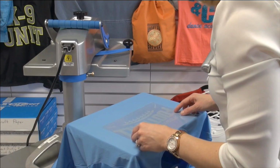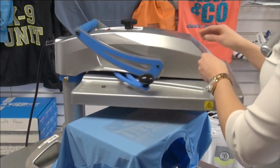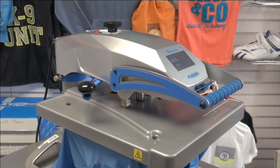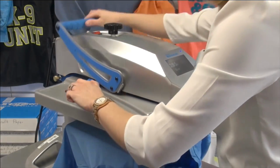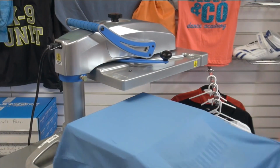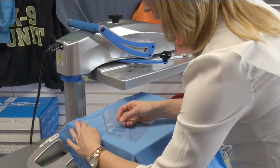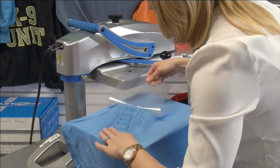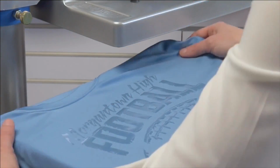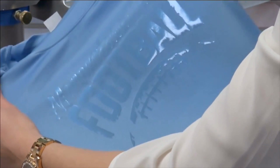Cad Cut Glaze has a low temperature application, which makes it perfect for personalizing performance wear just like this without scorching the fabric. We'll set it off to the side, let it cool completely, and then we'll peel it back. Since the material is completely cool to the touch, I'm going to go ahead and peel it back and create that tone-on-tone effect. With a soft, lightweight hand and high stretch and rebound, you'll be able to create high-end foil finishes on today's performance fabrics.